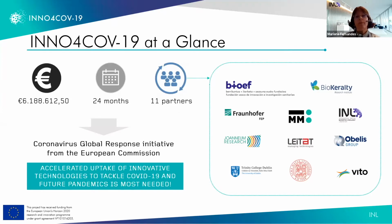So the project has an overall budget of around 6.2 million euros, and it will be implemented during the next 2 years. So it already started in October 2020, and the end date is expected to be September 2022. The project is being implemented by a consortium of 11 partners. The partners were gathered in order to ensure that we had within the consortium all the necessary expertise, know-how, and capabilities to support companies and other relevant actors when taking their technologies, specifically medical technologies, to the market. And so we are, of course, talking about capabilities that are related with technical, clinical, regulatory, and business issues.